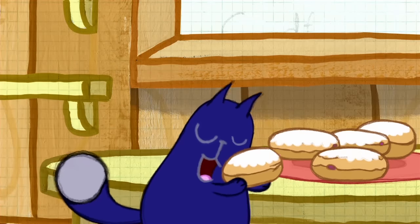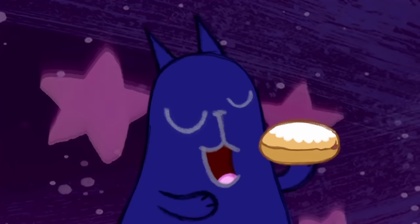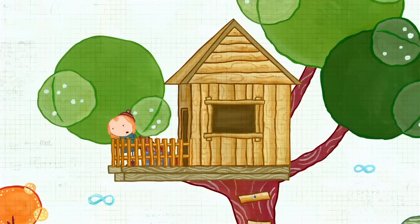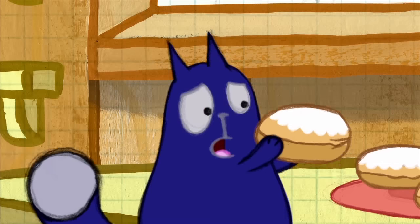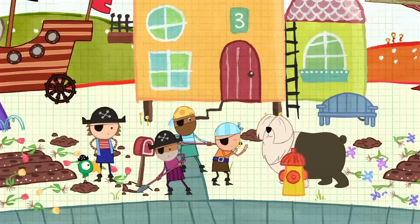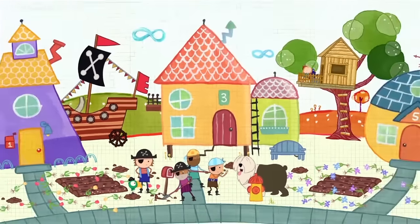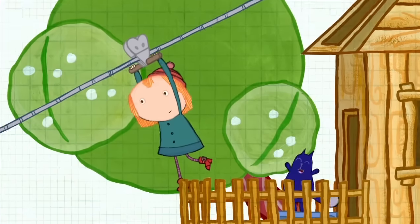Jelly Donut, how I've missed you! No! Stop everything, Cat! Everything? The pirates are digging up the whole neighborhood! We've got a really big problem! Let's do this thing!